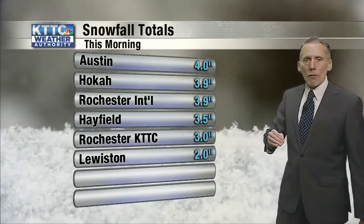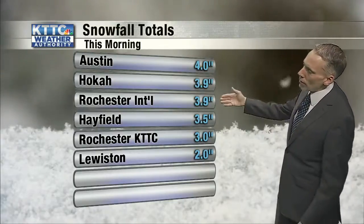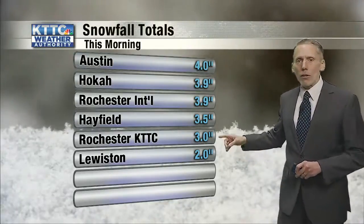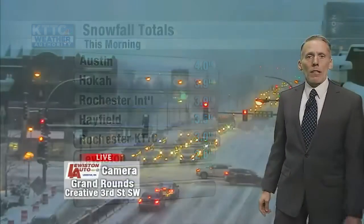Totals, here's what we've seen so far this morning. Austin 4 inches, Hokah 3.9 inches. Officially as of 6 o'clock this morning, Rochester International Airport 3.9 inches of snowfall. Here at the studio, just measured about 2 minutes ago, 3 inches even, and Lewiston 2 inches. So looking at light to, in some cases, slightly heavier amounts of snowfall. Possibly another inch for some of these spots would then push some people up to about 5 inches of snow.